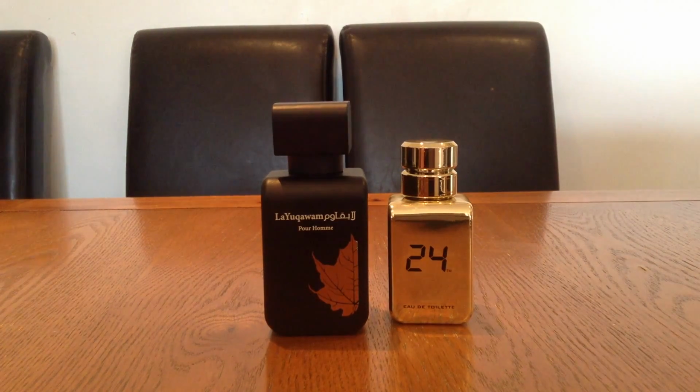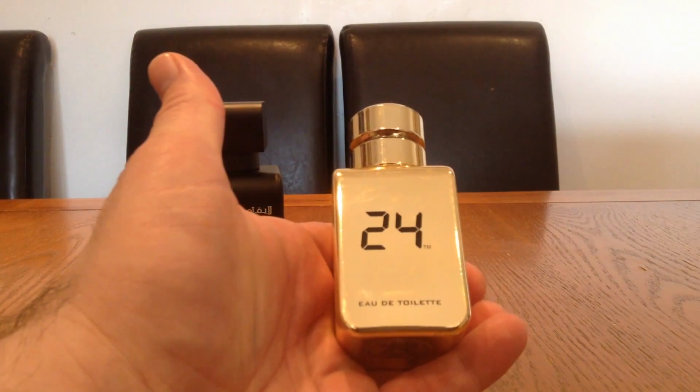A lot of the fragrances in this list will retail for more than that, but they can be found on discount sites and with vouchers for less than £50. So before I crack on with the list, I'm just going to quickly mention two honourable mentions. Both of these are great fragrances, but they're not readily available, not really easy to find, and that's why they've been left off. And the first one we've got is 24 Gold by Scent Story.